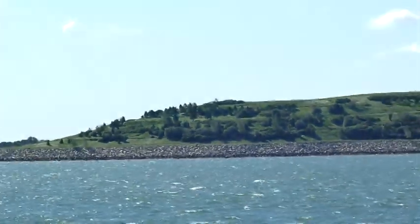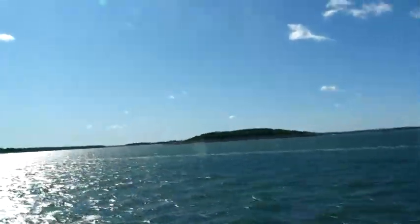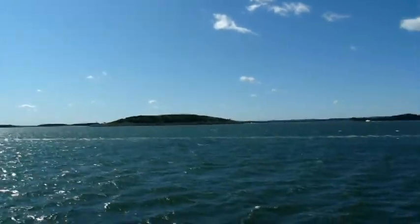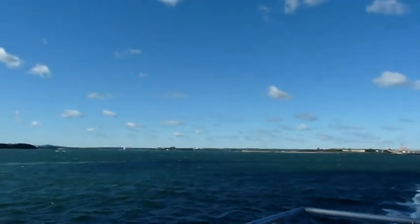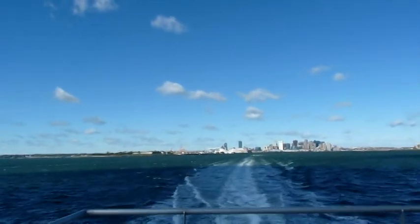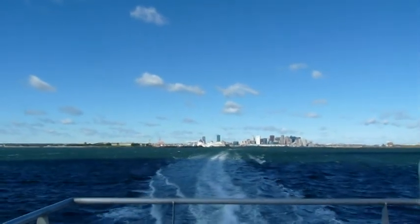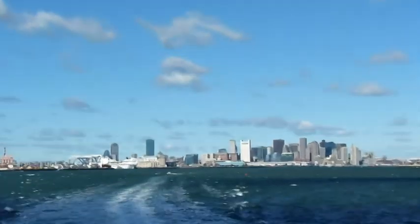There aren't many places in our country where you can be so close to a downtown major urban area, and yet the public has complete access to 33 islands. Boston's Best Cruises that operates the Salem ferry also operates the Harbor Island Shuttle, leaving from the same dock we just left from.